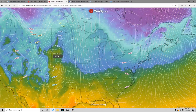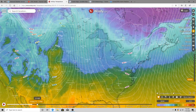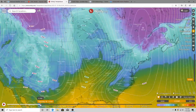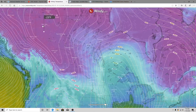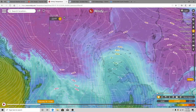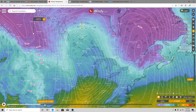Yeah, pretty sharp cutoff there with the temperatures. Around the low pressure system, it's around 50 degrees. Here's 12 a.m. It starts to push a little bit more of an eastward track. Look at all this cold air that's about to come in here. A high level Alberta, negative 28. I mean, that is some serious cold air.